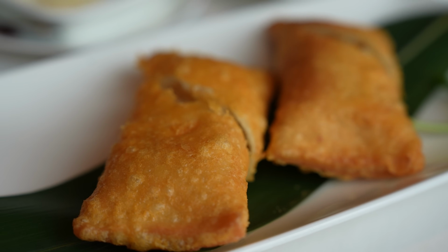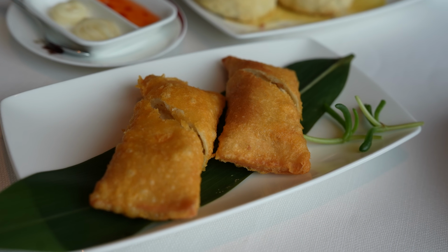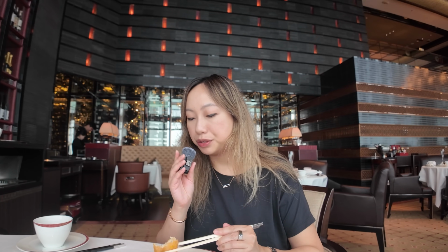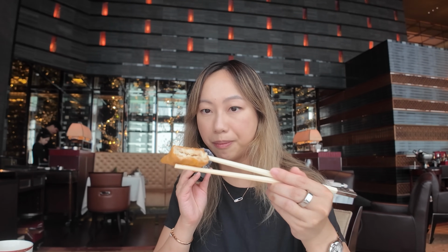Next up, we have a crab puff. Lots of crab stuffing inside. Yeah, haven't had it in this pastry shape before. Usually it's in a wonton shape. And for sauces, we have a sweet and sour plus mayo. That's really good. Outside pastry is nice and flaky. Sauces go really well, and the pastry isn't too thick, so nice, crunchy, very flavorful. Yeah, definitely recommend this one as well.